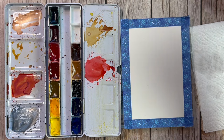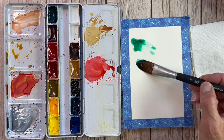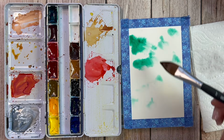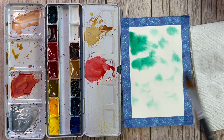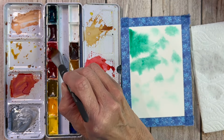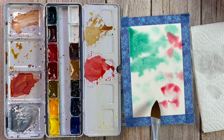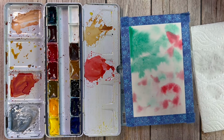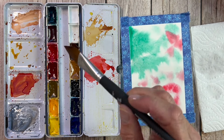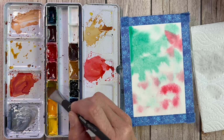Now, let's start with some background. Let's just play here. Let's start with some green. Thinking about spring. Spring is just really starting here in Colorado. We've had some big snowstorms. That's kind of par for the course. Which yellow should I use? Let's go with the nickel azo yellow. I really do like that one.